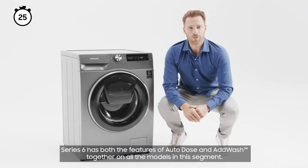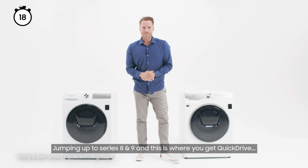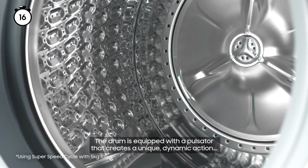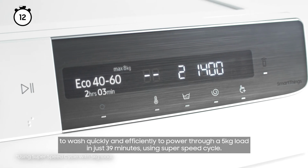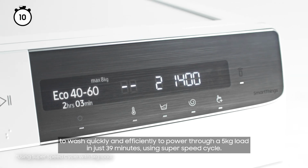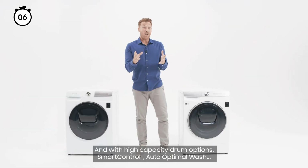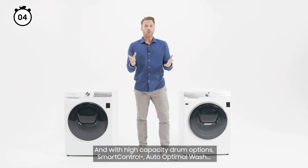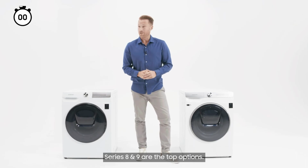Series 6 has both the features of Autodose and AddWash together on all the models in this segment. Jumping up to Series 8 and 9, and this is where you get QuickDrive. The drum is equipped with a pulsator that creates a unique dynamic action to wash quickly and efficiently to power through a 5 kg load in just 39 minutes using super speed cycle. And with high capacity drum options, SmartControl Plus, Auto Optimal Wash, Series 8 and 9 are the top options.